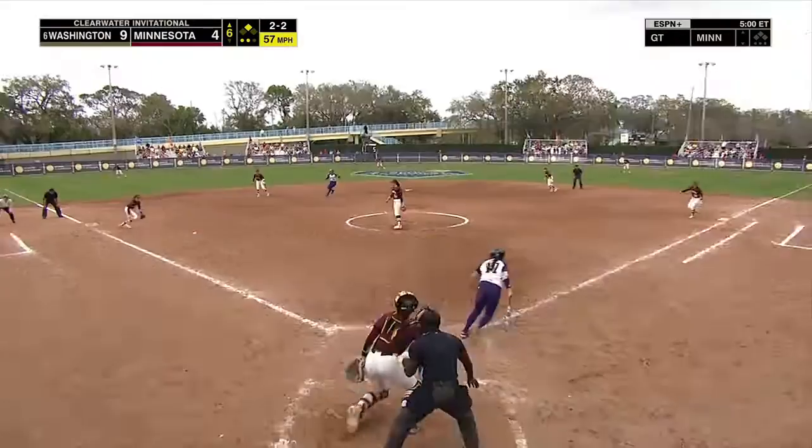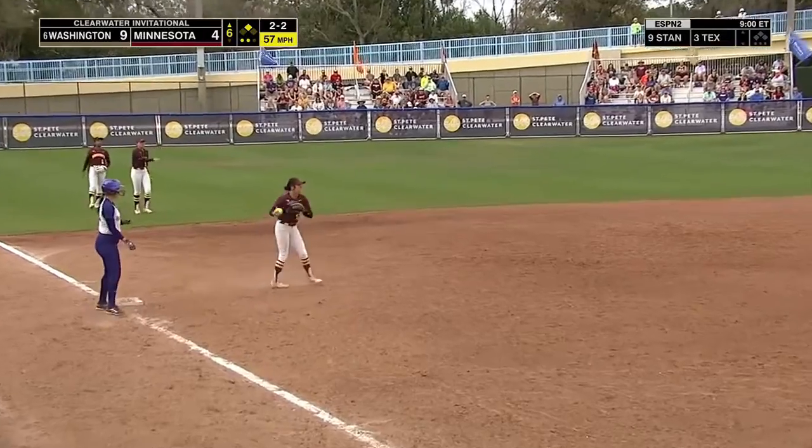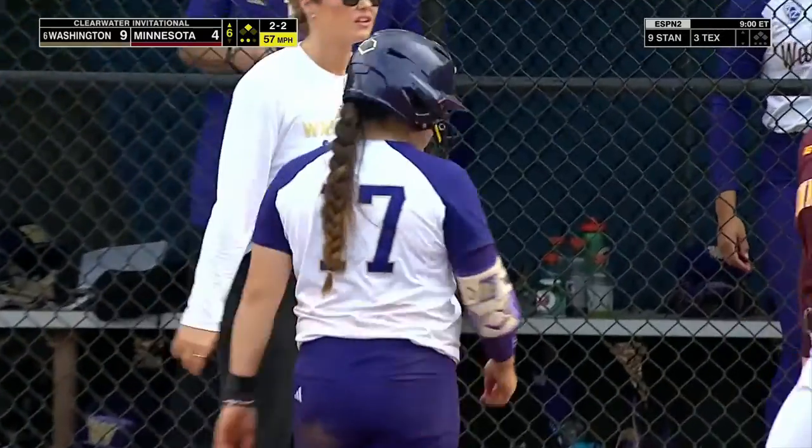2-2 pitch with two outs. Ball bounces off the glove of Chavez over at third, so the runners will be safe.